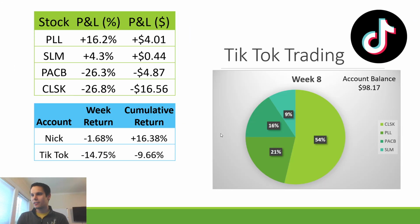Quick TikTok Trading Challenge. You guys keep voting for the worst performing stocks. CLSK, that was the largest voted stock. 54% of the votes went to that, and that was down 26%. PACB, that was the third largest voting, down 26% as well. PLL was our top performer at 16.2%, and SLM was up 4.3%.